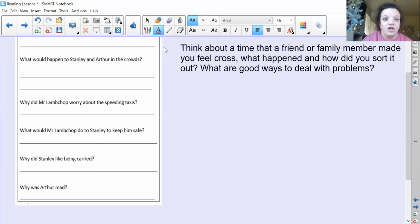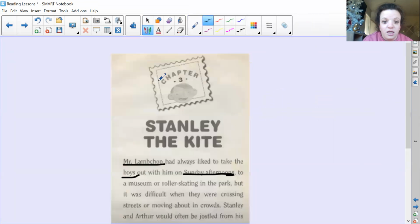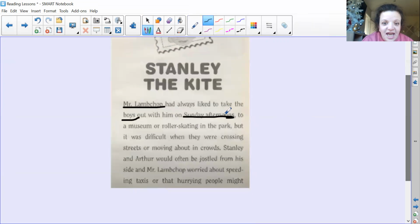Okay, well done. So we're looking for the key words Stanley and Arthur, and we're looking for the word crowds. What is going to happen in the crowds? Let's have a little look. So let's go back to our text. Here we are. There's crowds, but it was difficult when they were crossing streets or moving about in crowds.